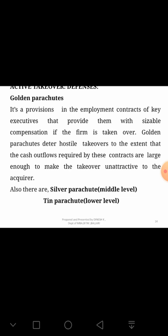Silver parachute is a similar plan. What a golden parachute gives to the top-level management or top executives, a silver parachute, a similar plan, can give to the middle-level management, and for the lower-level management there is also a plan we call a tin parachute, right? So with a tin parachute, the acquiring company not only has to acquire the ownership, they also have to compensate the employees with this plan. So then it becomes a very unattractive deal.